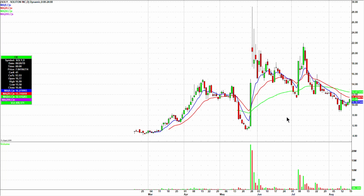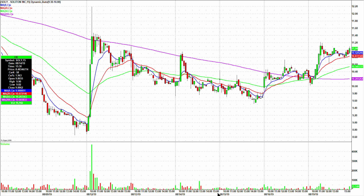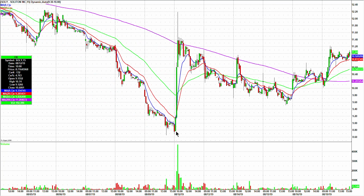SOLY, not really a pretty chart either, but when you go to 15-minute candles, you can kind of see why I'm watching it. Let me pan out a little bit. So you had this big move back here, topped out at 1220. This was all in a period of what? 45 minutes. Looked like it was tapering off, and now it's curling back up and kind of has a nice little flag. If it can get over 1220, that might get some more buying coming in.